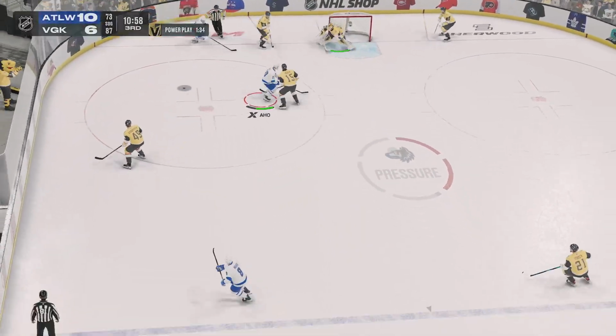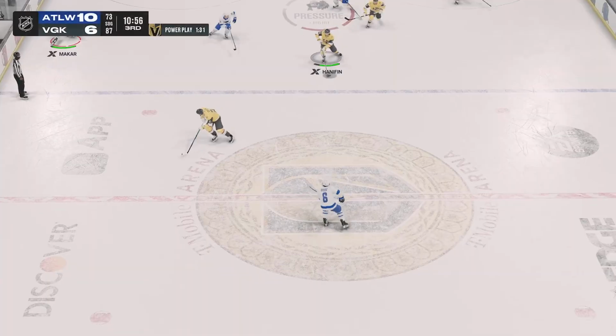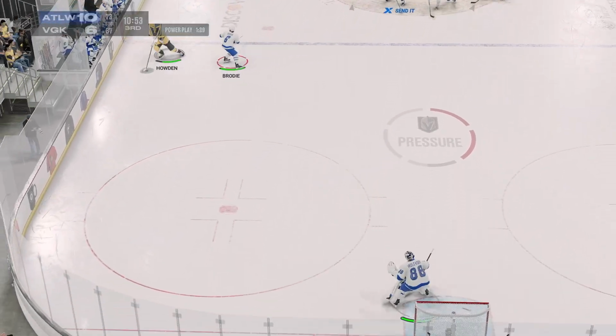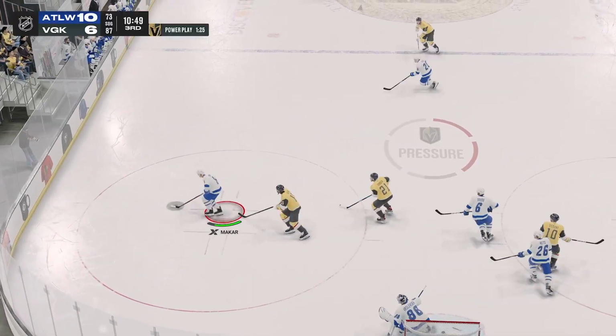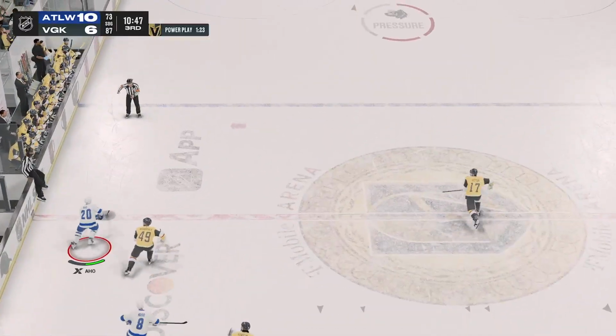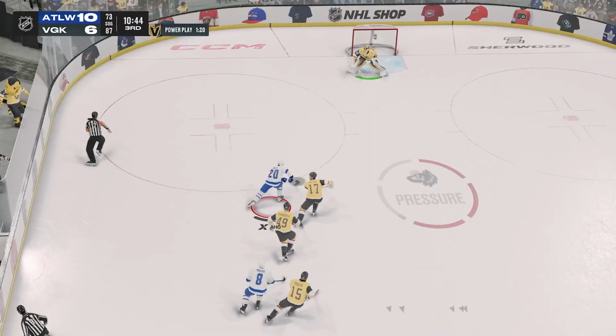And the puck skips away after that move. Trying a nifty move when you have good hands. Sometimes it works, sometimes you get denied, and that's what happened there. Makar stick handling in his own zone. Here they come on the attack down the left side.